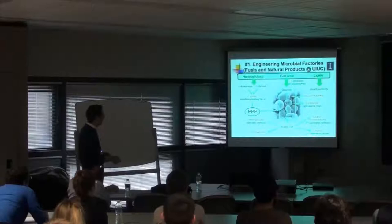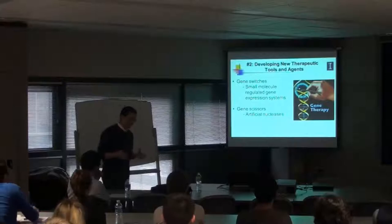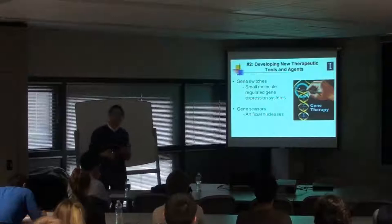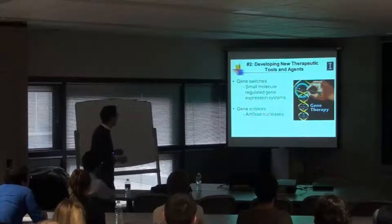And then the second theme is really focused on the development of new therapeutic tools and agents. So we try to develop those small molecule regulated gene expression systems we call gene switch. And also we try to develop artificial nucleases that can be used to edit genomes, and we call it gene scissors, right? So one of the key applications for these tools is gene therapy.